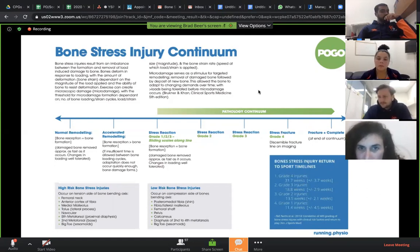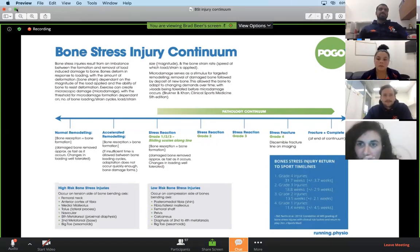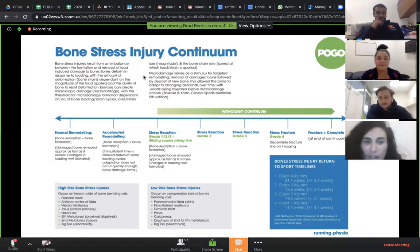Any comments with that? No, just quickly, that's a nice continuum. Does that fit well with your thoughts around stress reaction and fractures? Do you have any thoughts on that? So are you talking to me? Yeah, sorry, I didn't say that enough. Sorry, Nat, do you have any thoughts around that? You're right, no worries.